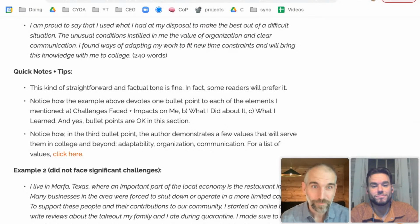Tip number 5, I want you to scan your personal statement and answer these 4 questions, okay? Now, this kind of splits into 2 different, let me stop sharing my screen for a second. Some students are writing about challenges and some students are not. Let's assume for just a minute that you're not writing about challenges in your application. So if you're not writing about challenges, here are 4 questions to ask, and I'm going to put them in the chat. Number 1, is it clear what your topic is?